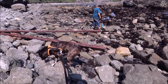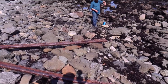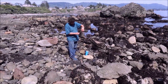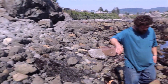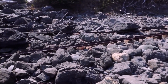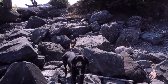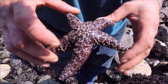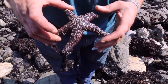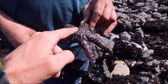What's up, doggy? Are you stuck? Hey, right here. I gotcha. Oh, damn. Wait. Oh, gotta rescue Lee. I got you, bud. They just suction to your arms. That's it. So that is a starfish, yo. It's alive. What the hell?